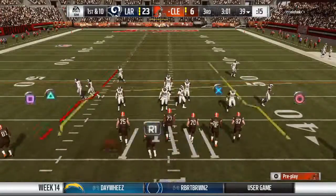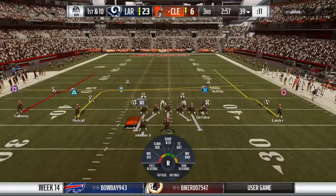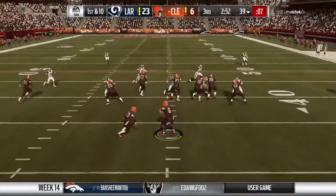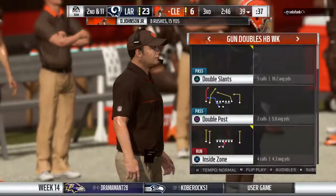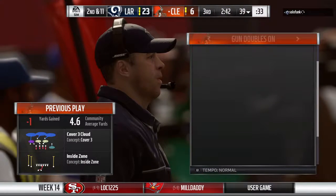So from the 39 now, they'll come up on a 1st and 10. They'll run it now out of the gun. And this has been a familiar sight all afternoon as they stop him behind the line. It's a loss of a yard there, and now 2nd down.